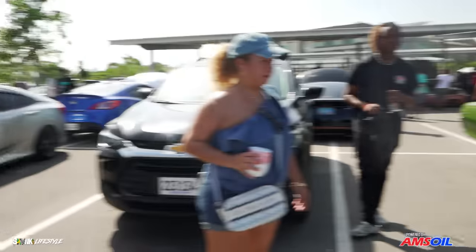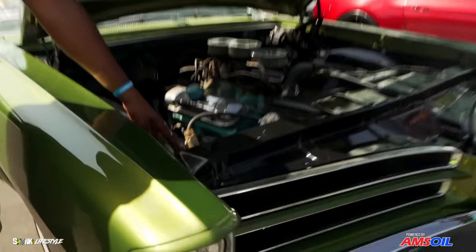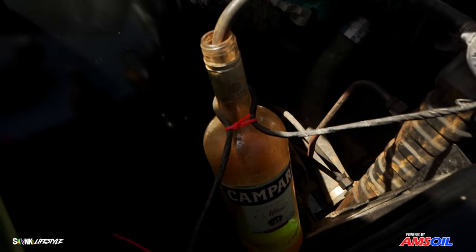The vibe here is really nice. Trust me. All originals. Yeah, all original interior, motor, everything. Nice. Love it, man. Really love it. Trust me. Mad. That is it.